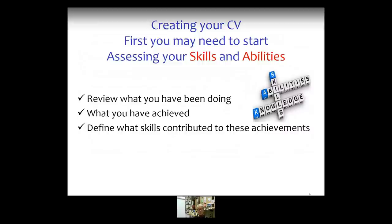Also look then, what have you achieved from your interests, your hobbies, and education? Keep a note of those. And then think about, define what skills contribute to these achievements. So even if it's sporting achievements, it could be commitment, it could be dedication, it could be time management. So everything that you've done, whether it's a hobby, interest, paid work, volunteering, you will have gained skills and achievements from all of those. So first of all, you'll be starting with a rough document of keeping all your skills and your abilities together.